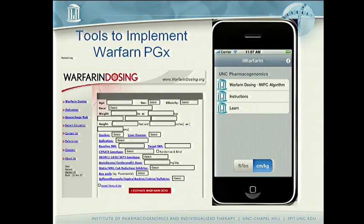And there are all these other factors. So Brian Gage developed a website, and we developed our iWarfarin iPhone app. It's free of charge. Go ahead and download it. Hours of fun. You now have a way to translate that stuff into a dose and to apply it in a way that's a little bit more straightforward. And so there's a lot of work that has to be done with these types of things to really push this forward.